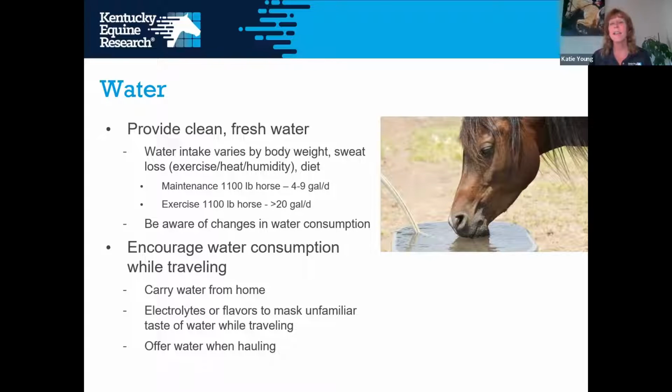So that allows the horse to take in the water. It also allows the horse to keep moving and let those muscles cool down for the most healthy cool down we can give them.